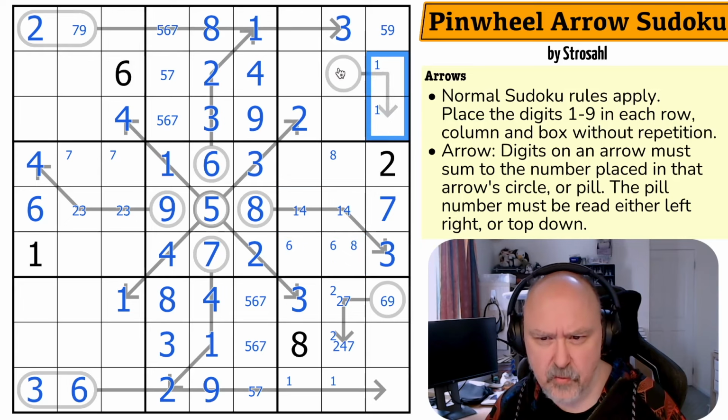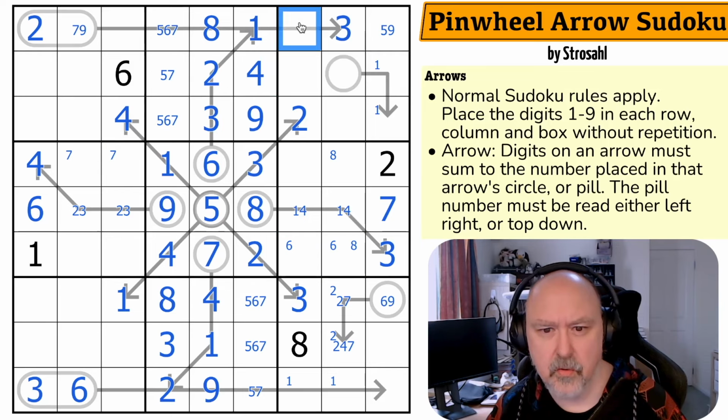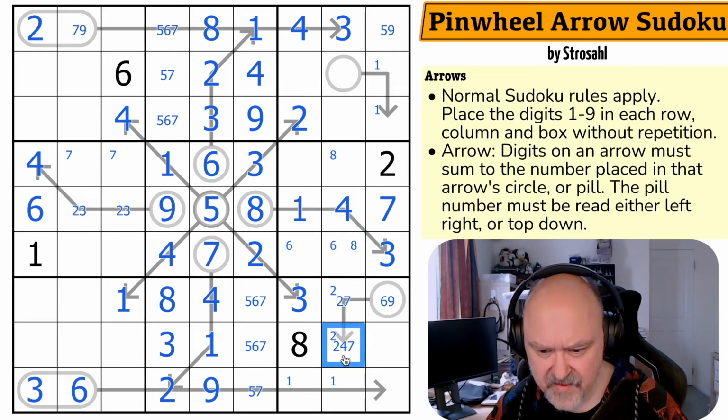Okay, 1, 4 with 5. Oh, I can't put a 4 on this arrow because of the 2. Oh, that's a 4 by Sudoku. That's a 4. So that's the 1, that's the 4.